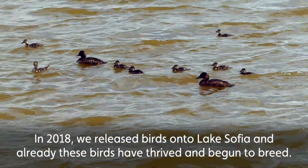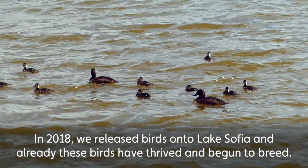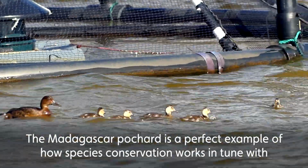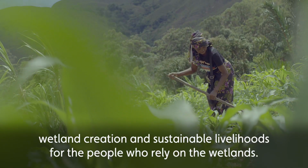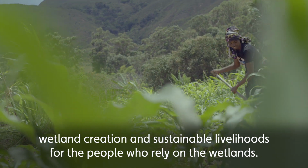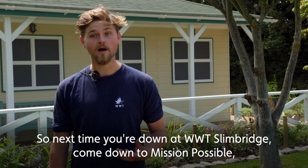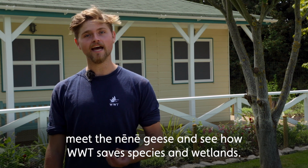In 2018, we released birds onto Lake Sofia, and already these birds have thrived and begun to breed. The Madagascar pochard is a perfect example of how species conservation works in tune with wetland creation and sustainable livelihoods for the people that rely on the wetlands. So next time you're down at WWT Slimbridge, come down to Mission Possible, meet the nēnē geese and see how WWT saves species and wetlands.